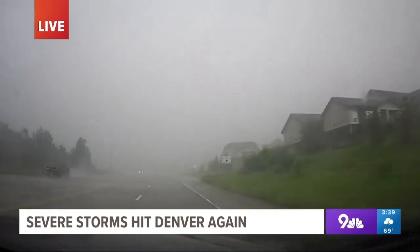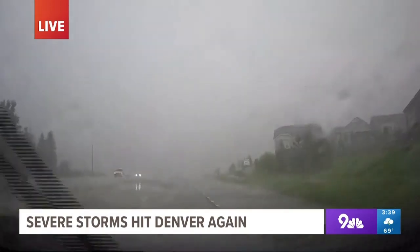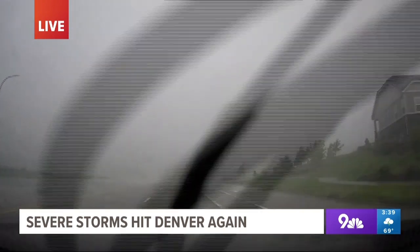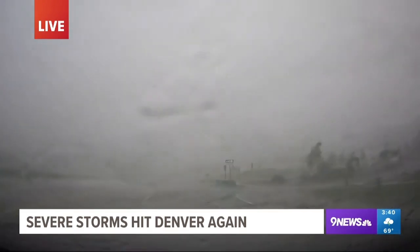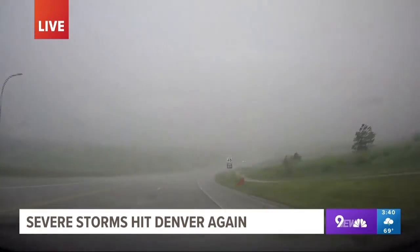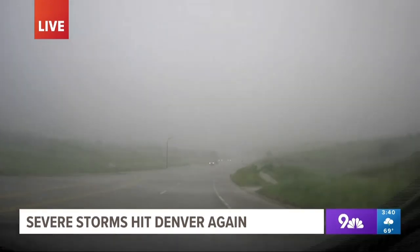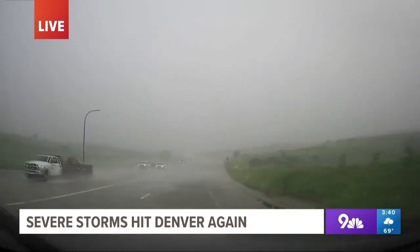When we crossed C470, there was quite a bit of traffic, and you may have seen from that last report that there were quite a few people experiencing that moment with us, where the trees were coming down and blowing across the road. We saw a lot of people just pulled over, and some people were pulling into those neighborhoods. But now on Wildcat Parkway, we're seeing a lot less traffic. You can see some traffic coming down the hill in the opposite direction.